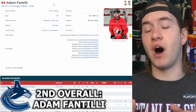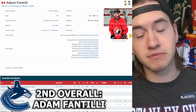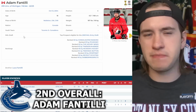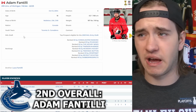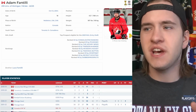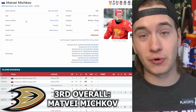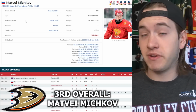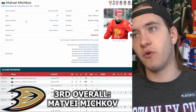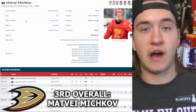But next up, we go on to number 3, and this is where it starts to get pretty interesting to me. Of course, we have the Anaheim Ducks with the 3rd overall position, and I think they could go for a variety of different guys, but I think the Anaheim Ducks are one of the teams that won't really care too much about Matvei Michkov's contract, and they will select him with the 3rd overall pick. Now, of course, they got Pavel Mintyukov in last year's draft, and even though Mintyukov was in the OHL, it does mean that they're not afraid to just simply draft Russian players.